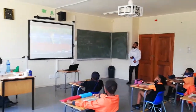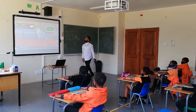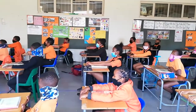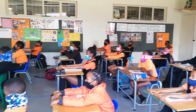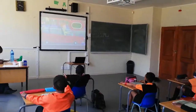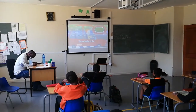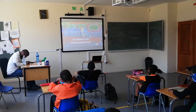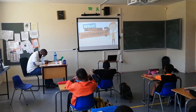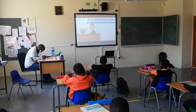Okay. Now imagine this is the race car course that I'm driving on, right? It's going around an oval. It's going around a shape. If I was wondering, how far is it around the track? What's the distance around the shape? Then I would need to know the perimeter. The perimeter is the distance around a shape. Wait. What is the perimeter? The perimeter of a shape is the distance around a shape.